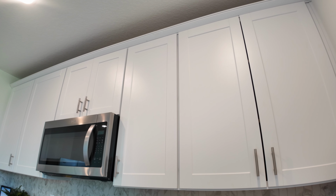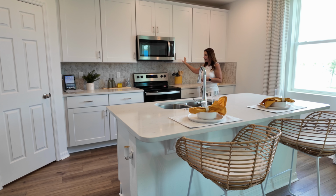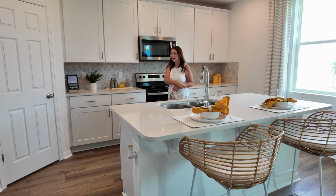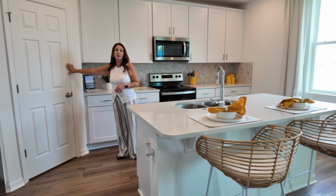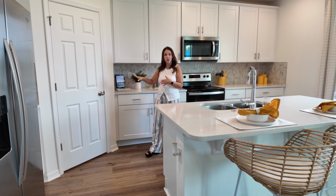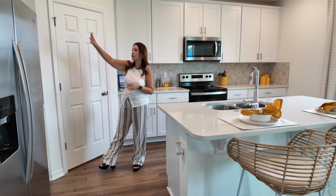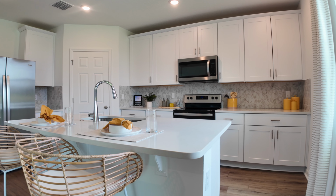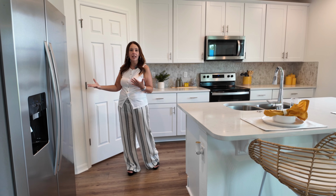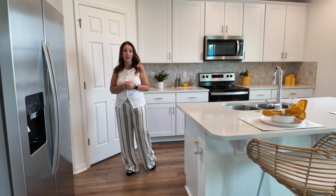42-inch cabinets with the crown molding, again with the shaker style. You have range, microwave, the dishwasher's on this side, and then this is a closet pantry, which is actually pretty wide and tall, so lots of room for storage. And you have an extra bonus cabinet here with a counter space, which usually most people will use for a coffee station or maybe a snack station for the kids.